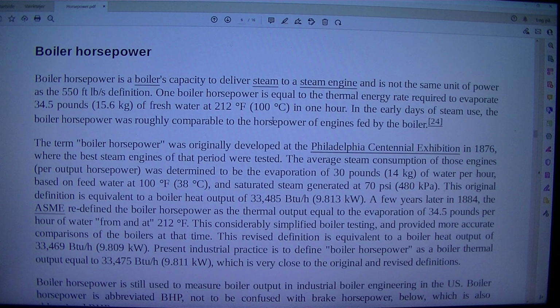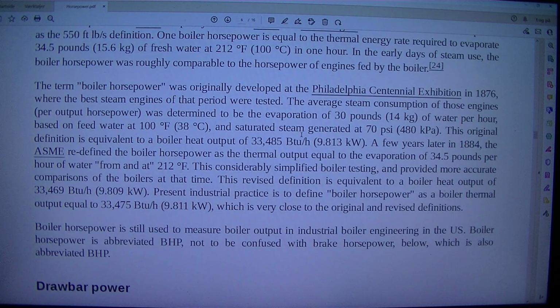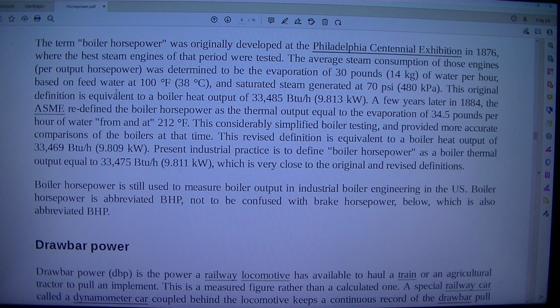In the early days of steam use, the boiler horsepower was roughly comparable to the horsepower of engines fed by the boiler. The term boiler horsepower was originally developed at the Philadelphia Centennial Exhibition in 1876, where the best steam engines of that period were tested. The average steam consumption of those engines, per output horsepower, was determined to be the evaporation of 30 pounds, 14 kilograms, of water per hour based on feed water at 100 degrees Fahrenheit, 38 degrees Celsius, and saturated steam generated at 70 psi, 480 kPa.